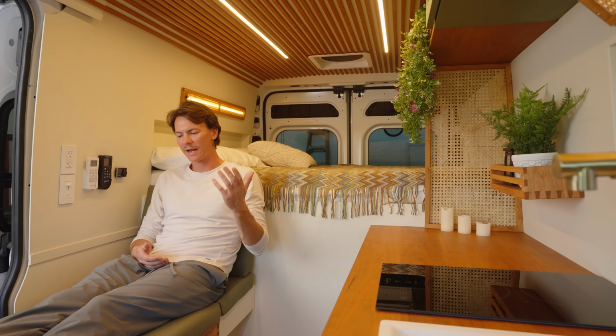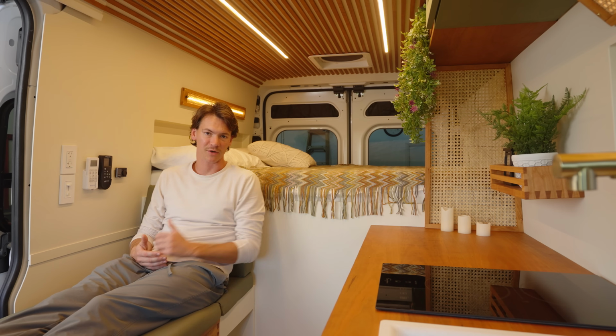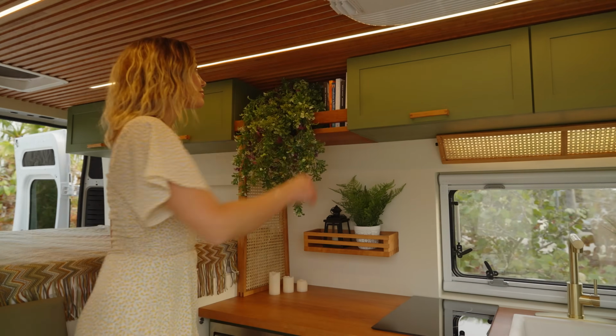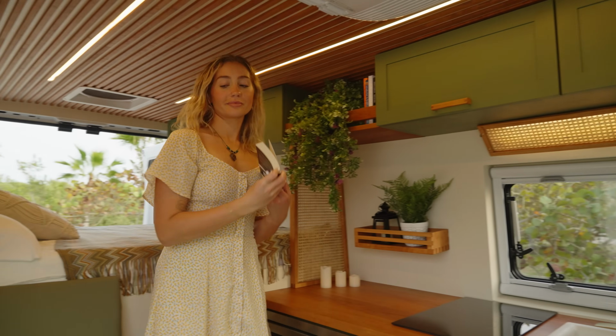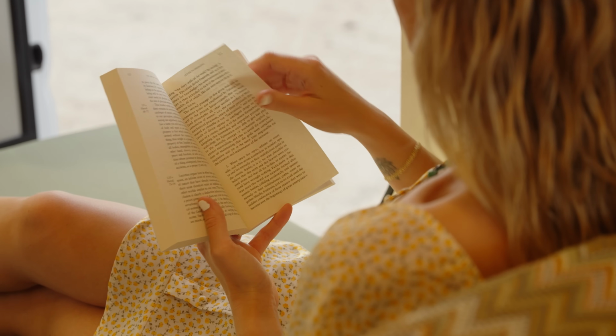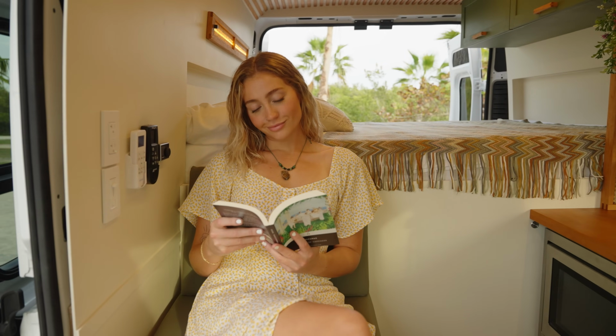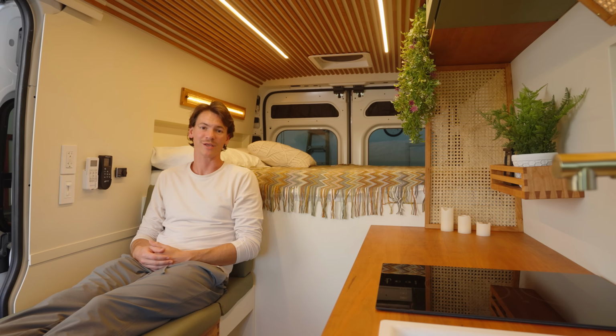Now the whole idea behind having a couch here in this van build is because whenever I'm living or traveling around in a van, I find myself kind of wanting something in between laying all the way down in bed or sitting all the way up in a chair. And I find this layout is the only way that you can have a functional couch like this in a van. And it's really, really comfy.